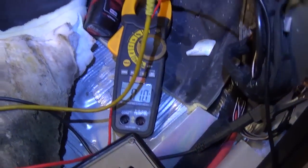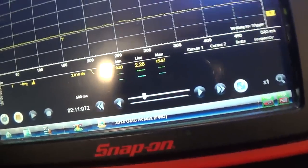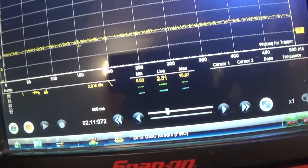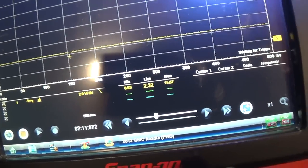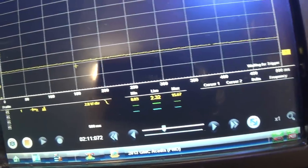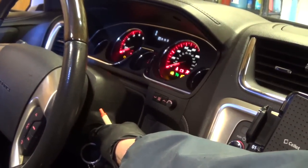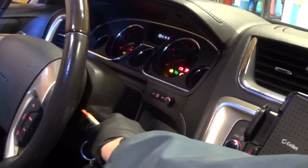Key off. And I have an amp meter right here just in case you don't want to go over voltage here. Let's see. You see that? Something just happened there. 2.3 volts. Let's see. Still starts up fine.